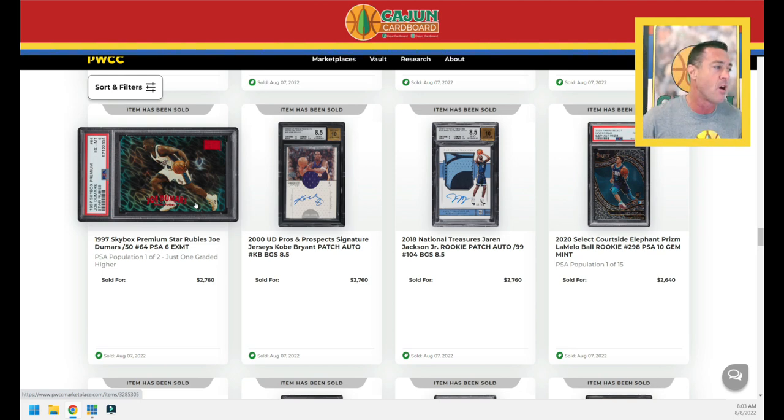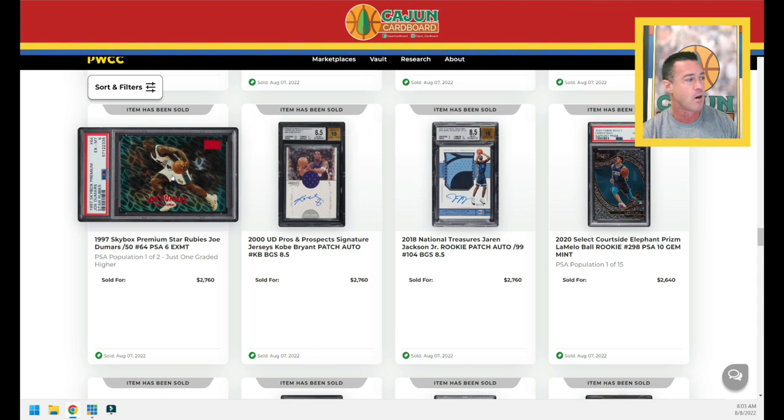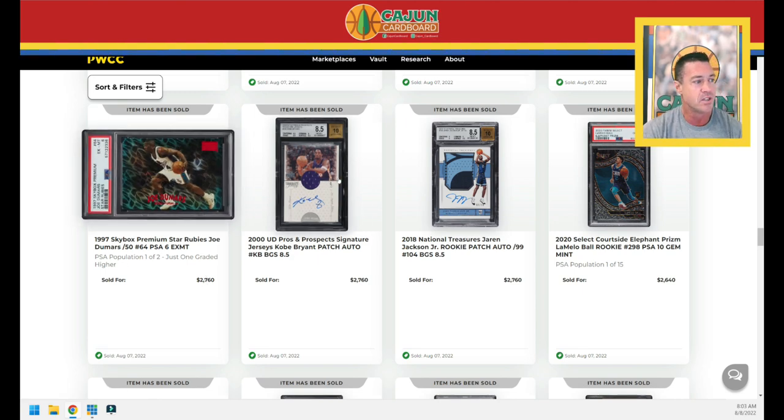Joe Dumars sneaking in the top 100 with his Star Rubies. Star Rubies are beautiful cards. Joe Dumars being, of course, a Hall of Famer. PSA 6, these cards are hard to grade. Serial number to 50. If you're a Dumars collector, you don't give a damn about the grade because this is just such a unique, rare serial numbered 90s card to only 50. Pop 2, 1 graded higher, $2,760 there.